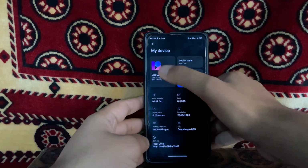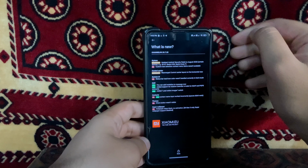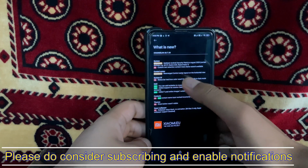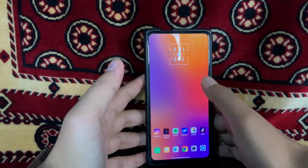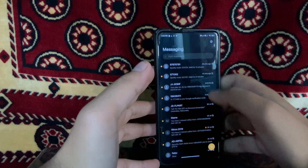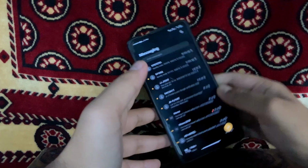So if I go here, as you can see, it says updated Android security patch to August 2020, and it's not yet happened. And other than that, this is the main change, or the main highlight: rearrange control center on the horizontal view. So previously it was a really bad UI. For example, if I am in the messaging app, and then let's turn around, let's enable this.